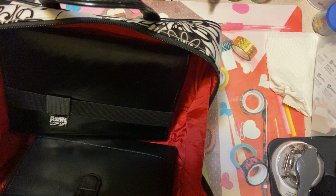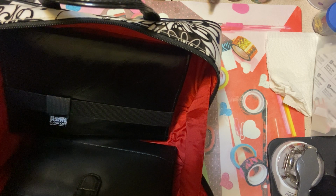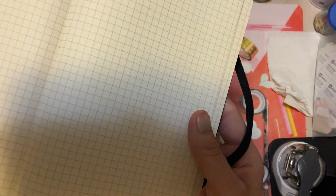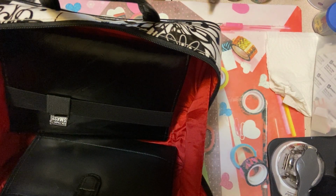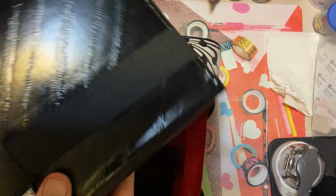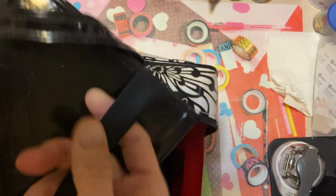Okay. I'm just going to move it down a bit. But this was another Moleskine hardcover book where I used it to write down my topics. And then this has a Smashbook elastic on it.